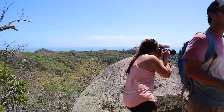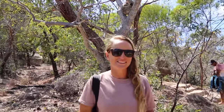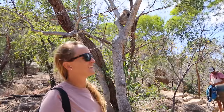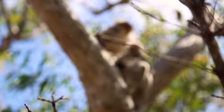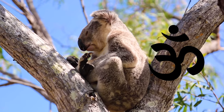Absolute legends. The next day, with the crew in tow, we head off to check out the forts walk. We really wanted to see koalas this whole trip, and everyone's so good in the forts walk, it's the best chance of seeing one. There's a cute little koala in the tree up there, having a nap. He keeps moving poses, he's so cute. Yeah, look at him, just there. He's found a koala meditation retreat over here. Look at him. So cute.